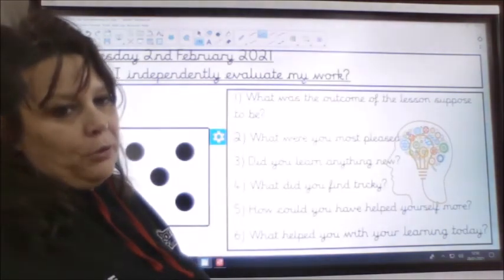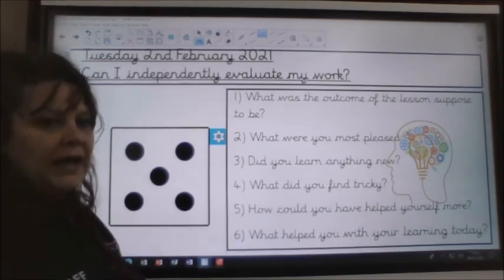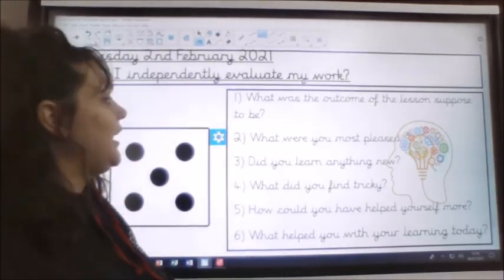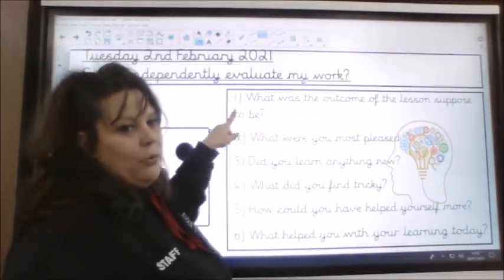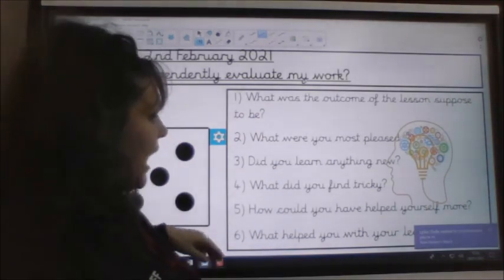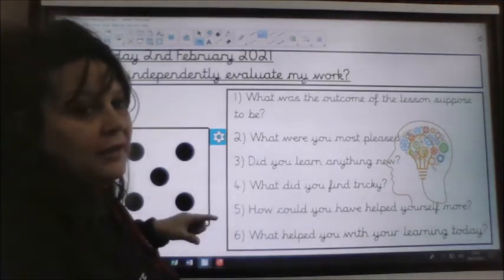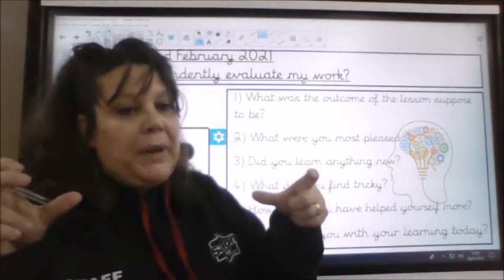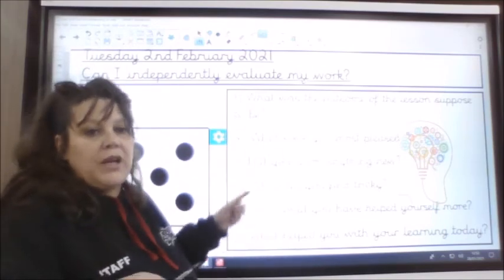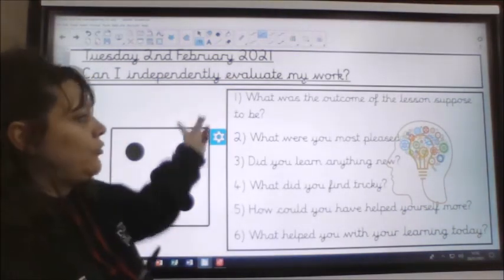In your purple book, underneath where you've done your spelling and your handwriting and the find one word activity, you don't need to write this out. You're just going to put 1, 2, 3, 4, 5, 6, whichever one we land on. Then you're going to give me your answer, and I'd like you to take a little picture of your answer and send it to me, because it'd be really interesting to see what you think about your work. So you can send me a picture of your page, and I will see all of this.